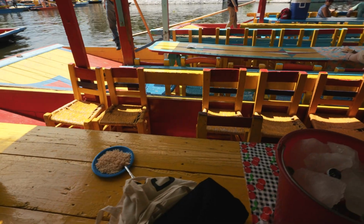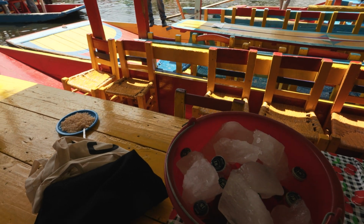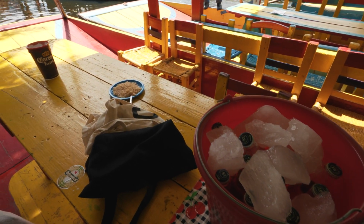Our captain just came with a few extra bottles of beers, and it's very cool because he said that only if you end up drinking it, you're gonna pay for them. So it's nice to have it, and it also comes with some nice ice to keep it cool.